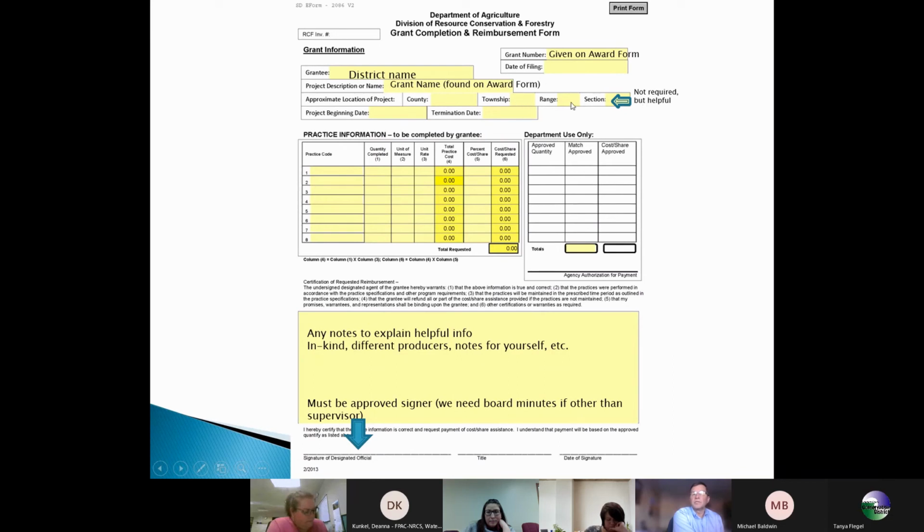We do have town section boxes that rarely get used, but it sure would be helpful when I have to go out and do a spot check of the completed project later on, for me to be able to get out there and find where the trees were planted or the tanks were put. We do require you put the county in here. Some projects are multiple counties, with one district being the main award. And so just put the multiple county names in there, if you would.